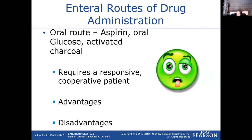So when we say absorption, it means for medications to work, they have to get into your bloodstream. So the quickest way a medication can get into your bloodstream is if you inject it into the vein. But again, EMTs are not allowed to do that. That's what an IV is and stuff like that.